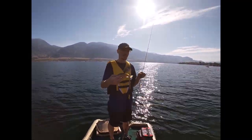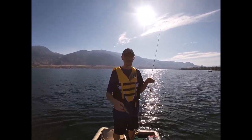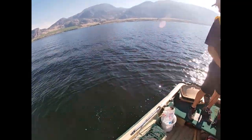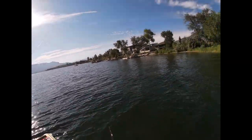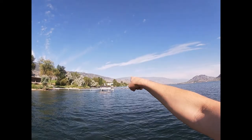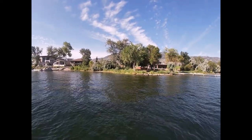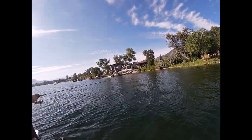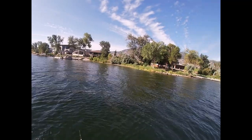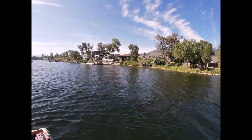How was the fight on that one? Man, I thought I'd never reel this one in. It felt so hard. Bass on the line. All right, we're down. Fished all along the docks here. We're in front of, is this Reflection Point? Yeah, I guess it is. Reflection Point. No big boys out today, so we're gonna figure out where we're gonna go next.